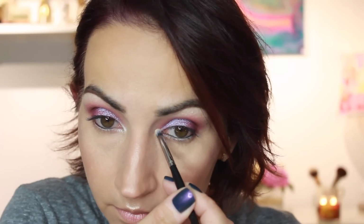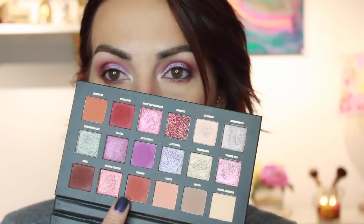So I did use Nylon and I also put Nylon on my inner corner. I really wish this palette had another brow bone option. That would make me so happy. Then on my lower lash line, I took a little bit of Blazing and then I went over top of it. I totally just ran the brush right along my eyeball.